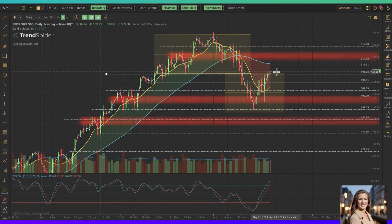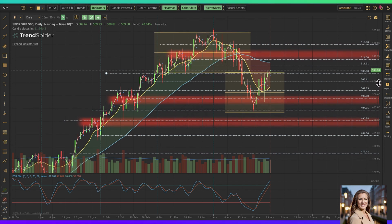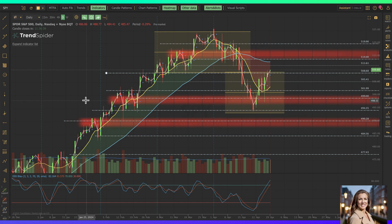My thought is if we break to the north, maybe we head back up all the way into 516, right? I don't know that that happens. What I do know is we've got a serious event in the currencies with the Bank of Japan, and that might cause the Fed to do something early. I don't know if they will, but we'll see. That being said, these are the levels. They are the same. I've added these edges.